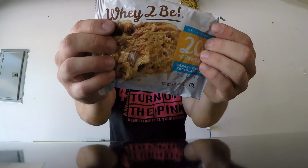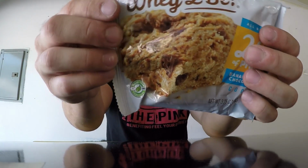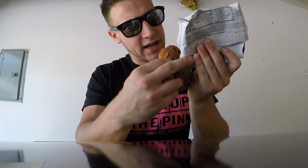And the last one here is a company called Way to Be, and they sent me this cookie. They contacted me and said, hey, if we send you a bunch of protein cookies, notice it's whey, spelled like whey protein, if we send you a bunch of cookies, will you eat them and put them in the video? I said I can't guarantee putting them in the video, but I will try them. So here we go. They sent me 4. I picked this one, banana oatmeal chocolate chip.